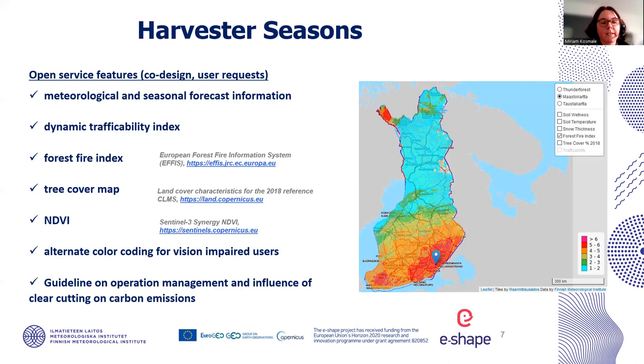NDVI from Sentinel-3, and what was a special user request, which we implemented, an alternate color coding for vision impaired users. So it does not sound so obvious, but it was a special request by the users. And then we have a short guideline on operation management and the influence of clear cutting on carbon emissions. This was provided by our partners from the University of Helsinki.